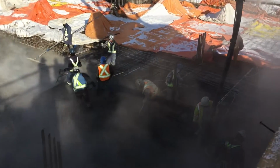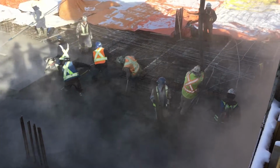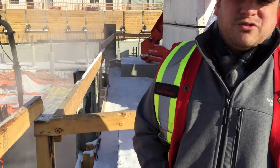As you mentioned, there's a lot of steam coming off this slab here. That's a good thing. It shows that the concrete is starting to set up and do what it's supposed to do.